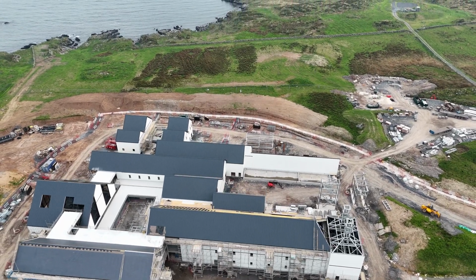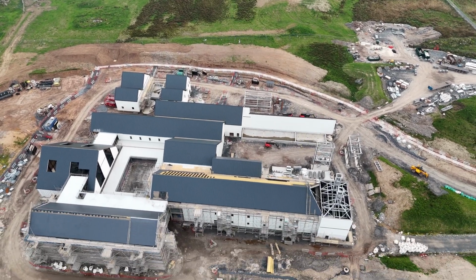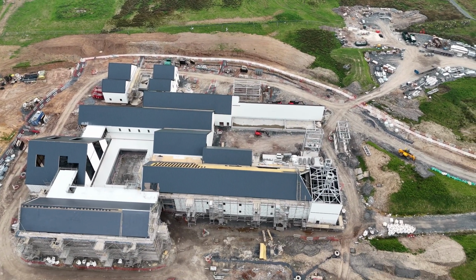Watch out for this building. It's a really strange shape, or at least until you know why it's that shape, it seems like a very strange shape.